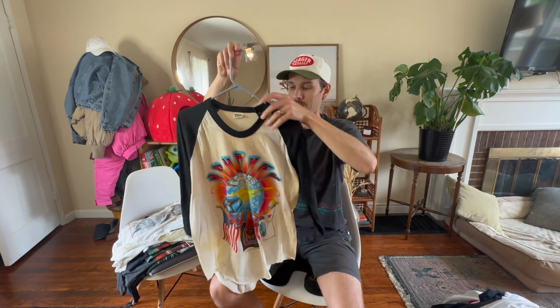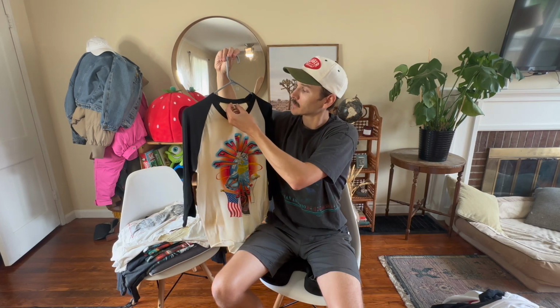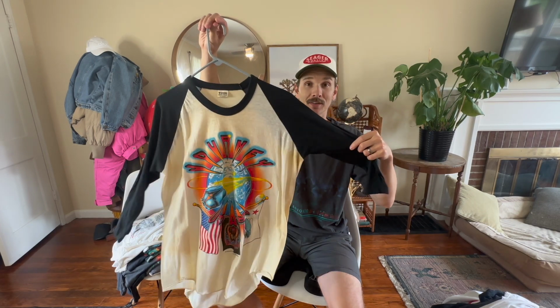We've got ourselves a 1983 Journey World Tour raglan cut 3/4 sleeve baseball t-shirt. Pretty amazing. Paid $10 for this.